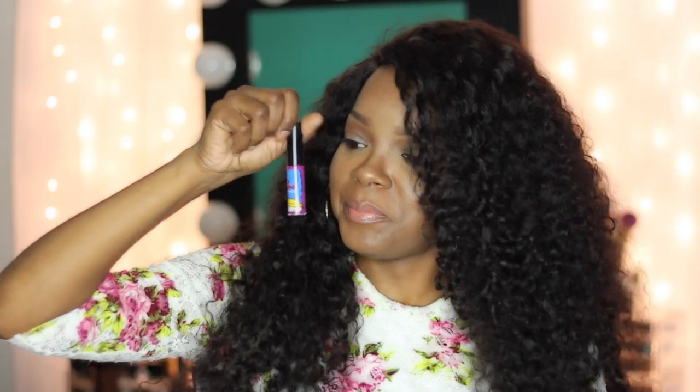The next color I got was the purple one, of course. Y'all know purple is one of my favorite lip colors. This one is Itchy and Scratchy and Sexy. They could have just named this one Itchy Scratchy, but yeah, Itchy and Scratchy and Sexy. It's this pretty violet purple color. It has pigment to it, and it's very, very nice. It does have some speckles of glitter in it, and it's really pretty.